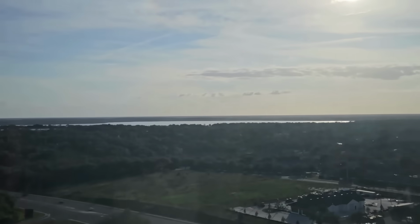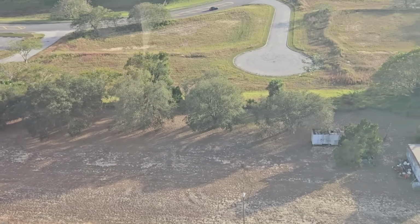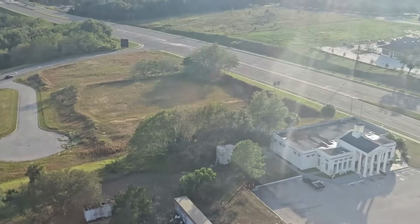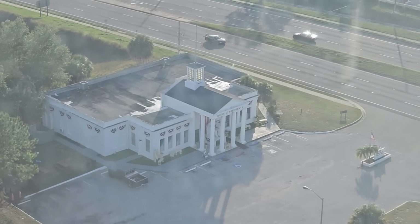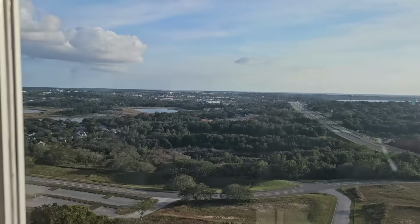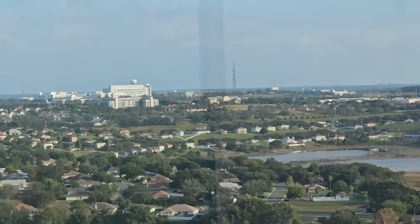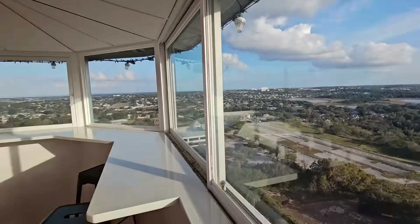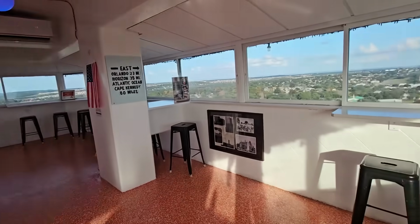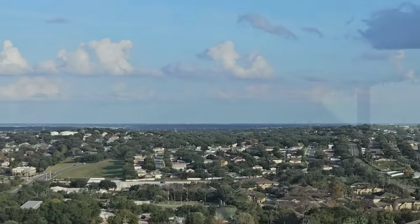See the lakes there. That's the House of the President in Clermont, and there are a lot of statues of the past presidents of this country. And there's a major hospital out here. Cool. First time I'm up here, guys. And in the distance, we can see Orlando, I'm sure. Let me see if I can zoom in and pick up some buildings.